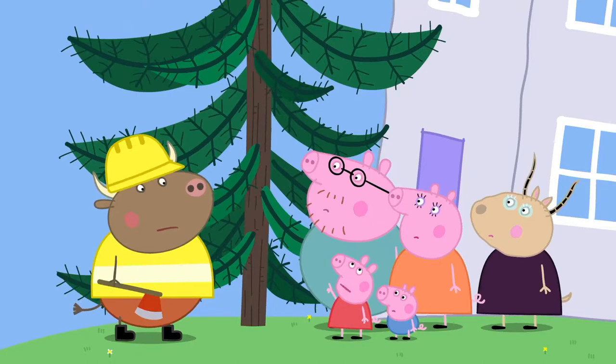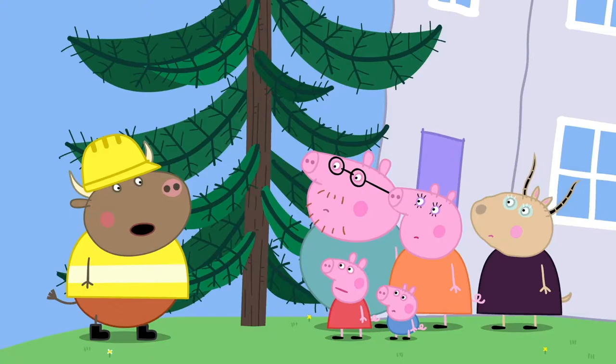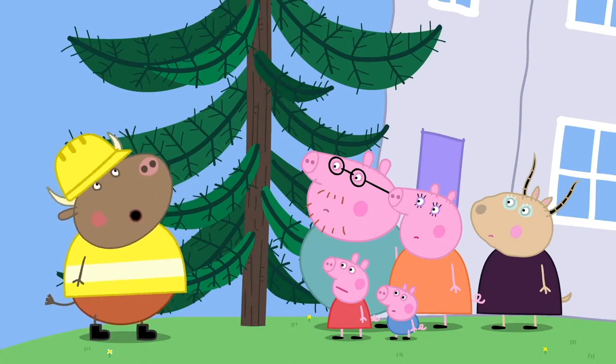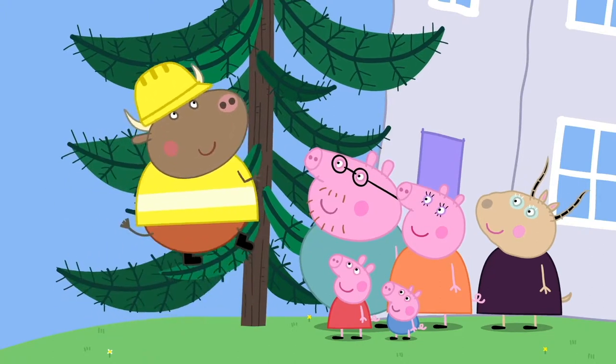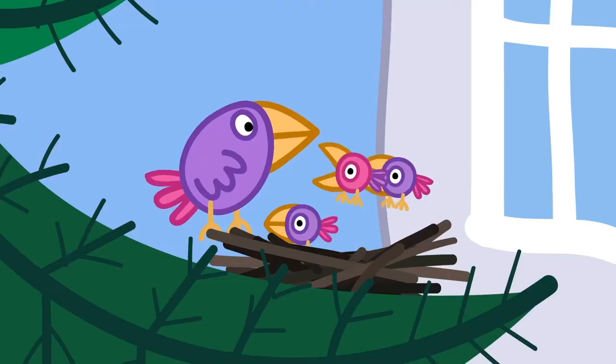Stop! I saw something move in the tree. It was a little animal. In that case, I must take a look. Before Mr. Bull chops the tree down, he must check that no animals are living in it.